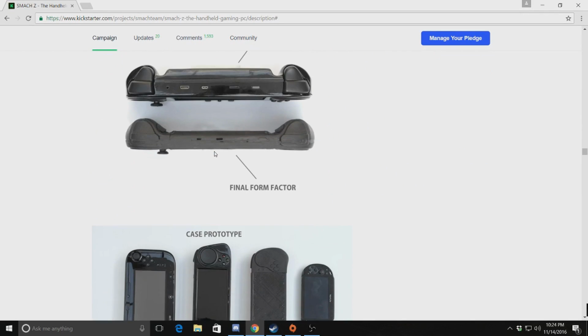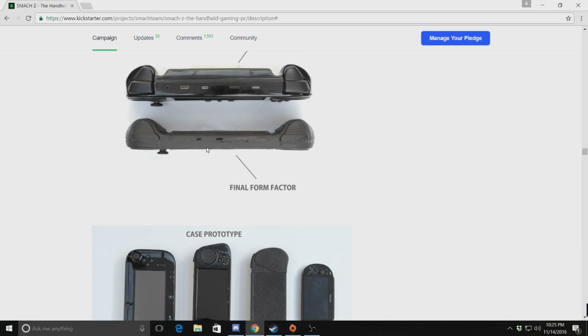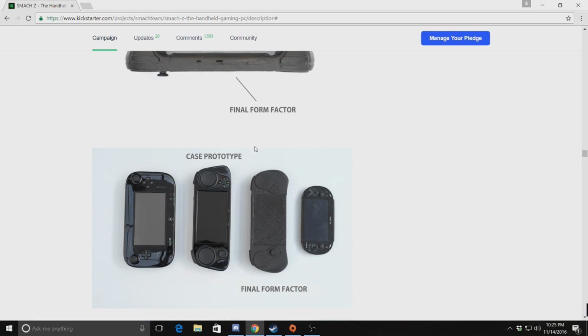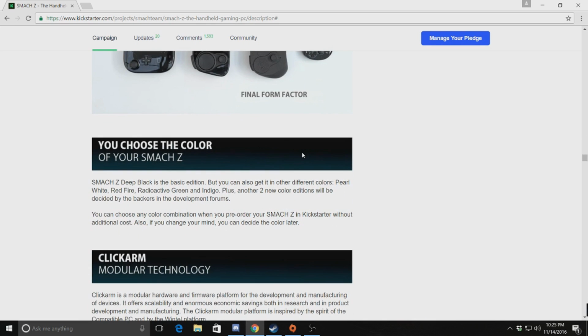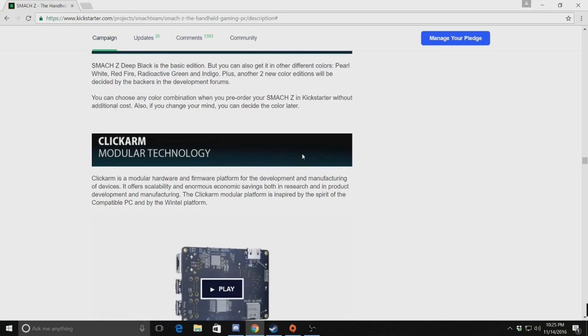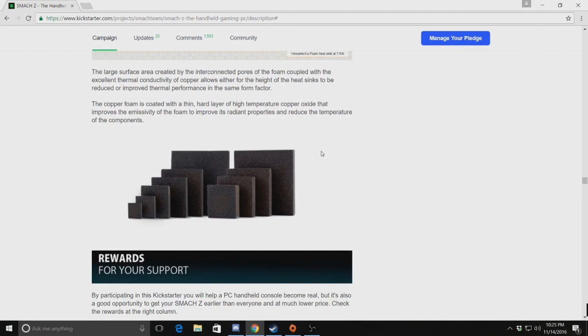So yeah, this thing is going to be amazing. This is the prototype. They actually have it running. I just can't wait to see that final form factor. They said they're going to get it out next year, which, I don't know, that's a bit of a reach to me. But if they can do it, they already got the prototype, and they get this done, then that's cool.